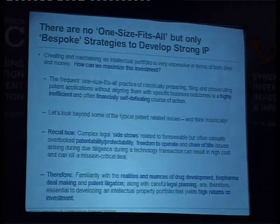So with respect to the drug development model and in the biopharma space, and presumably this translates to other industries as well, a real deep familiarity with the nuances and realities of a particular industry, in this case drug development, biopharma deal making and patent litigation, along with careful legal planning, are really essential to creating intellectual property strategies that will yield high returns on the high initial investments.